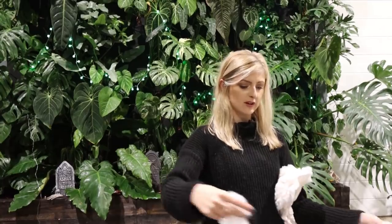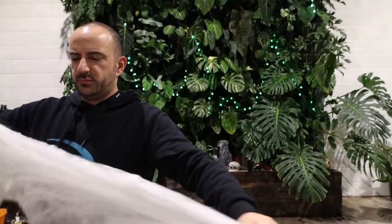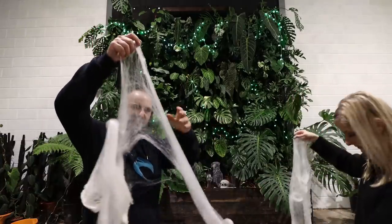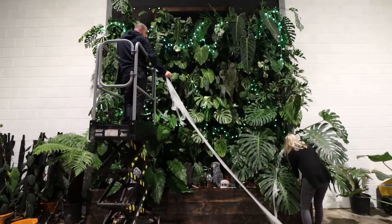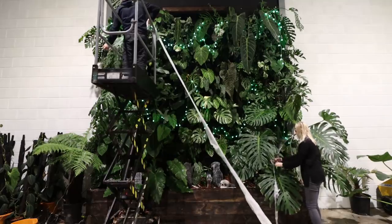Dude, how is this going to look like web? I don't really understand the shit here. You've got to just pull it like this, haven't you? How do you... Oh, see, yours looks like web. Mine doesn't. Does it? Well, that looks a bit webby. You just got to pull it like a lot to make it look webbed.